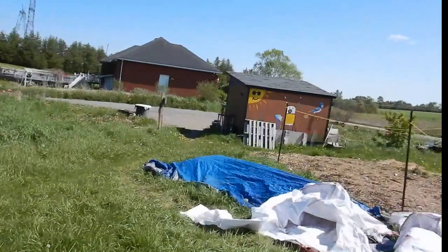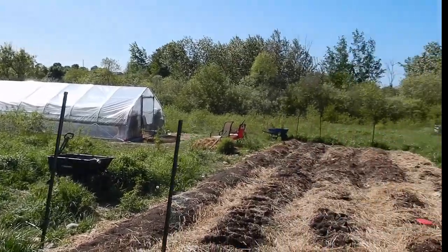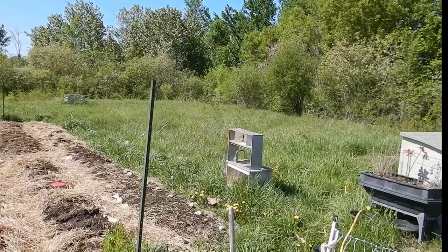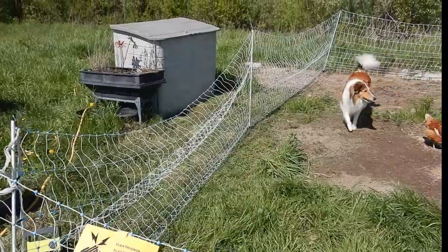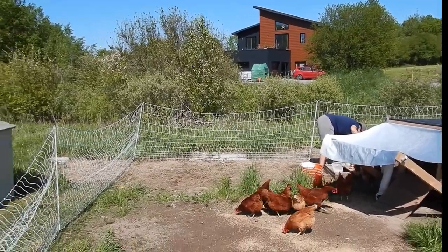We have all of the room to the front of our property where we can rotate them through. So probably by the time we get to later on in the summer, we may have them back in this area again. But it'll take a while before we move around.